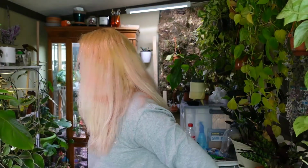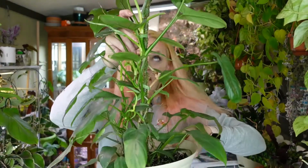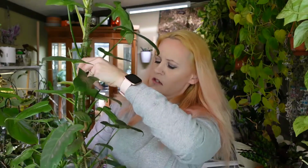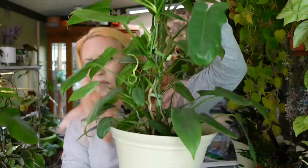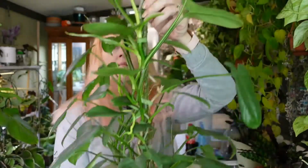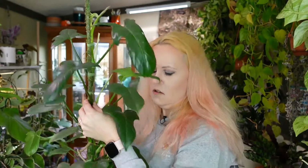Didn't I have another one? Ooh. Oh my gosh, okay. So this one here is Philodendron bipennifolium, which has also become one of my larger philodendrons. It was just a couple leaves in a pot when I got it, of these little kind of elongated leaves. But it's maturing quite well-ish, you know.